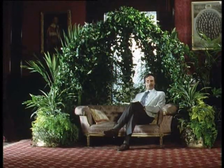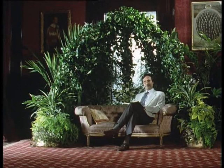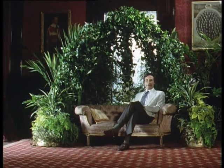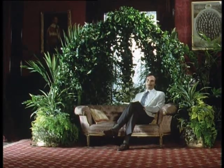If they'd wanted to sit in the middle of a shrubbery, you'd have thought they'd have gone into the garden. I like ivy, but some people might find this a bit oppressive. There's one thing we can be certain about. Ivy would have stood the gloom of a Victorian drawing room.